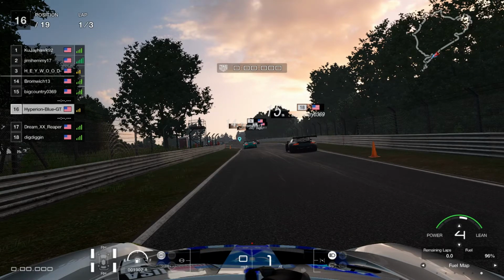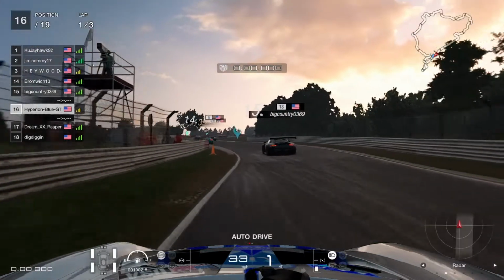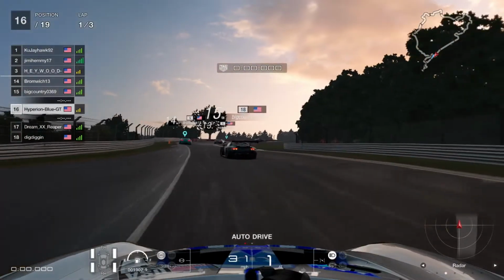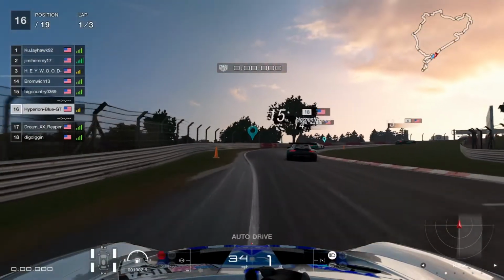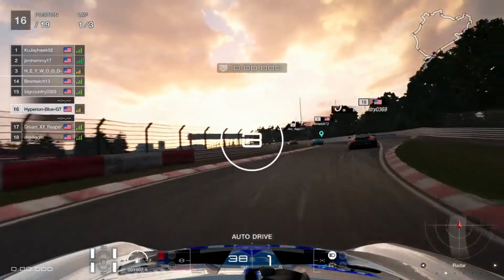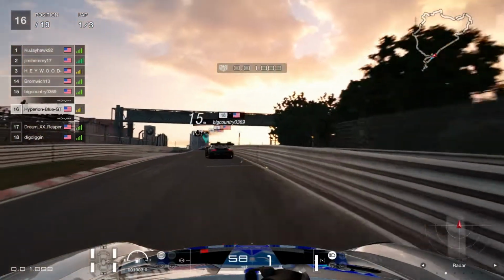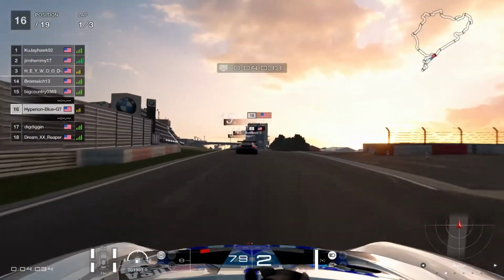Now we're prepared to set up the fuel map for the long endurance race. Everything will be prepped to commence the rolling start. Here we go. This is going to be the 3-lap challenge around the Nurburgring, getting set up. And here we go, we are underway.